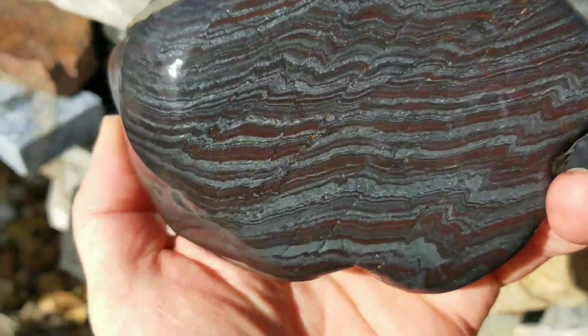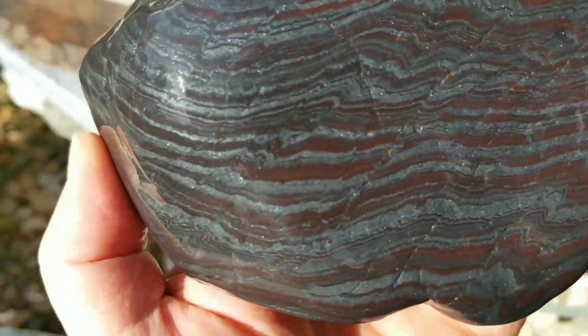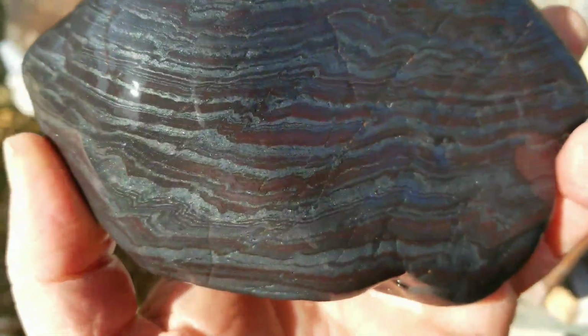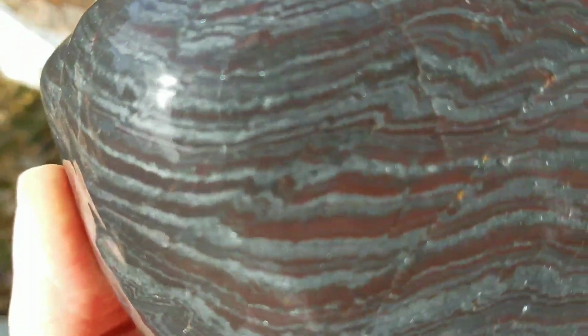Here's another piece showing that same folding right on the verge of thrust faulting feature that we saw in the other piece. See how close I can get away with.